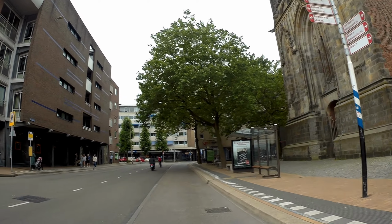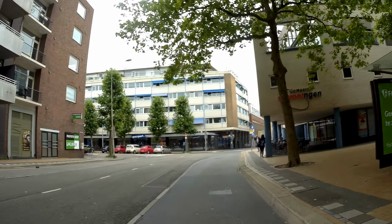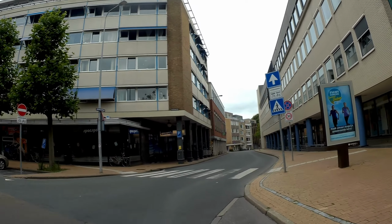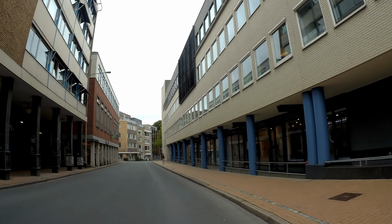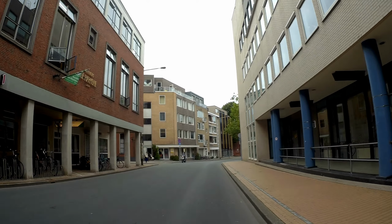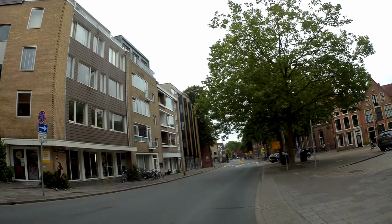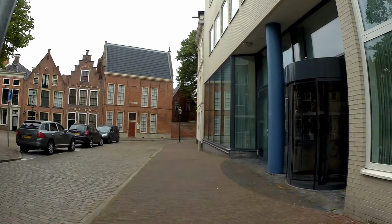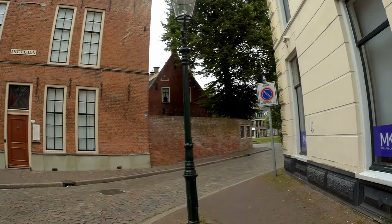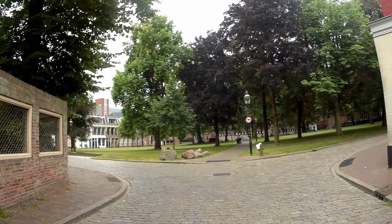Let's do you a little favor and go to the Martinikerkhof. We'll stop there for two things, to end part three and start part four, and also attach the battery pack, because I'm thinking my battery will go flat in due time. Then I'm talking and talking, and then all of a sudden the battery's gone and I'm still talking. Oh, that's not a good idea.